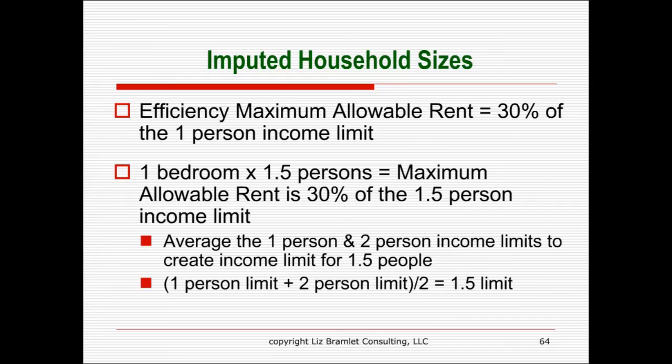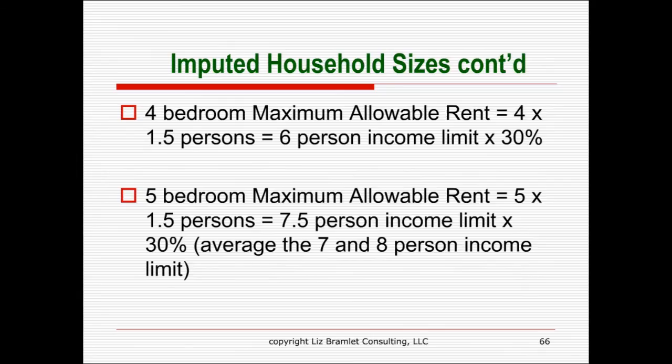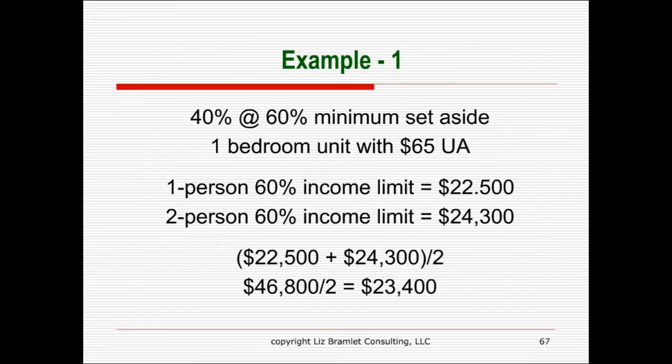So here, we'll go several slides. You'll see there are the formulas for how you calculate the maximum rent for all the different unit sizes you might have. Alrighty, here's an example of how the calculation is done that you can look at. Here's one for a 1-bedroom, where you have to average the 1- and 2-person income limits, because you're talking about using the income limit from 1.5 persons.